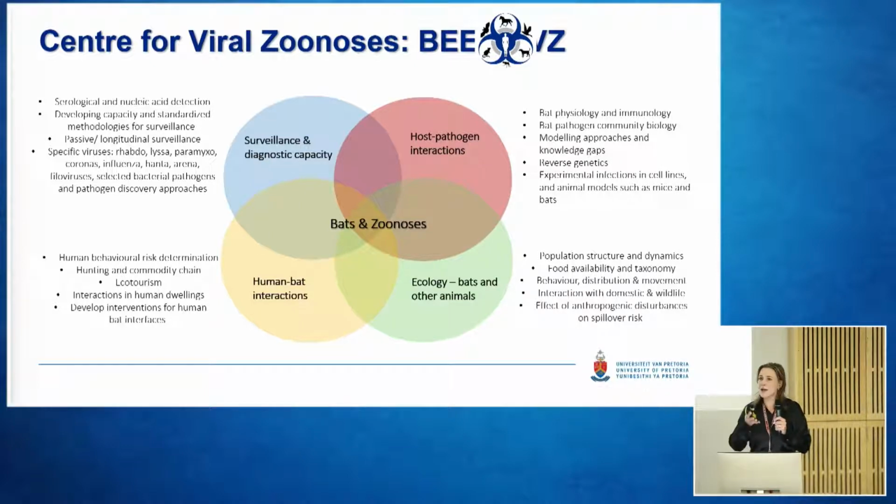So as a lot of you in the room will appreciate, we really need to look at diagnostic methods or surveillance methods that work in our countries. We can't just always implement very fancy things. We really need to look at low-resource things that work for us. It must be affordable, it must be available. So we do a lot of that work.